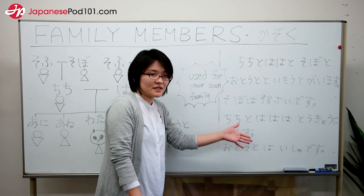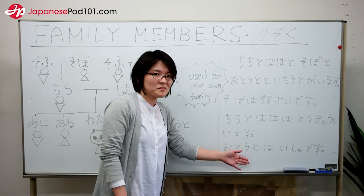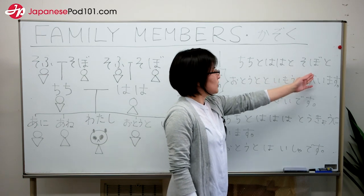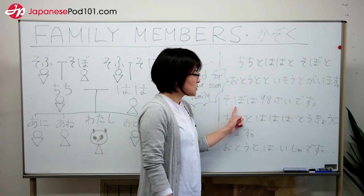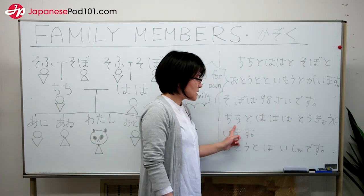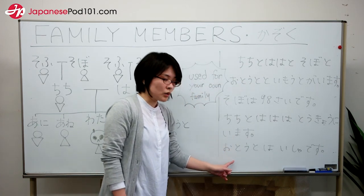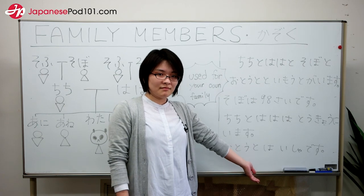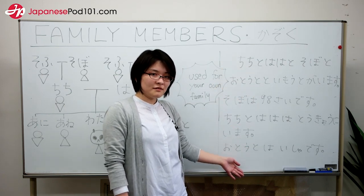So let's have a look. And let me read through the whole paragraph first. 父と母と祖母と弟と妹がいます。祖母は98歳です。父と母は東京にいます。弟は医者です。This is about my family. Can you get any family members in this paragraph?